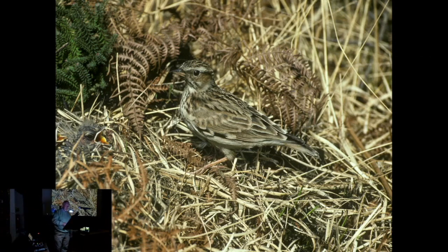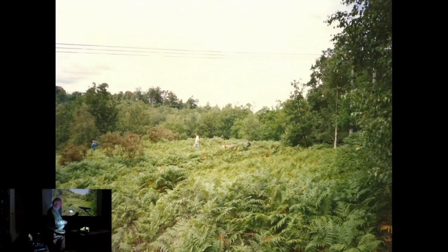In the early years, a contractor undertook the bracken spraying. Here is the same area near the top of the common a few years later.